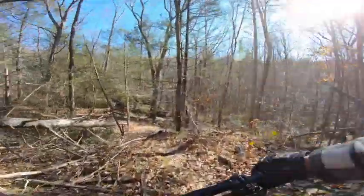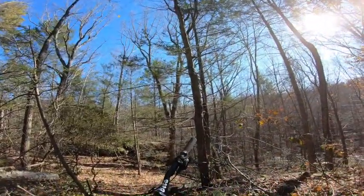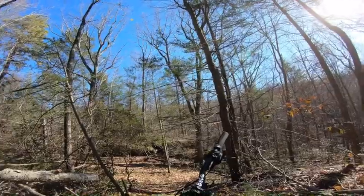Look. That was a riding blind moment. Don't know whether to go left or right.